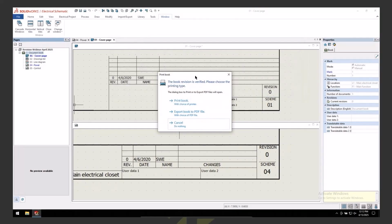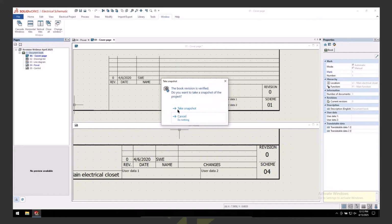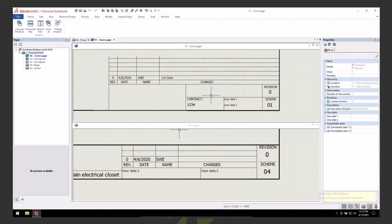it's going to ask me for a couple of things. First one is, do I want to either do a physical print or create a PDF of it? For my purpose, I'm not going to do either one of those, so I'm going to leave that off. So we'll say do nothing to this one. It also gives us the ability to do a snapshot. I'll be talking about snapshots at the very end, but realize that after you do a verify, you could do a snapshot at that point. So I'll say no to the snapshot there.